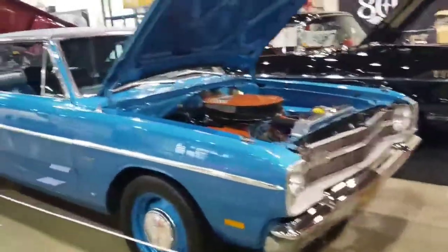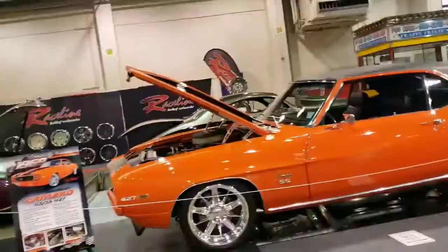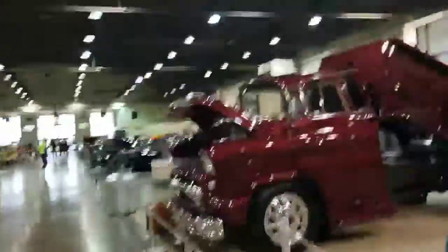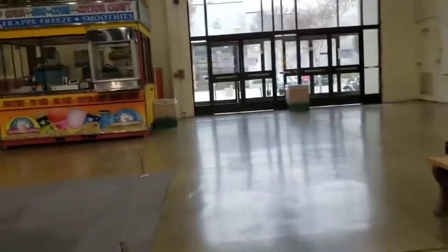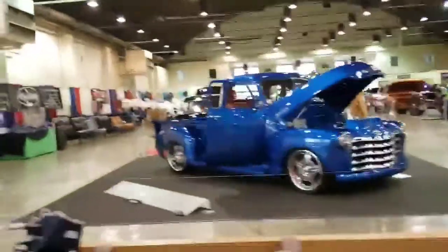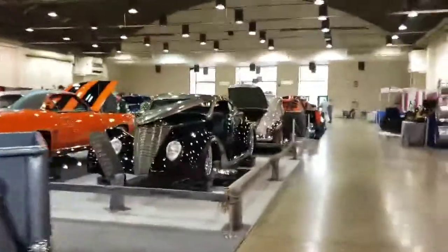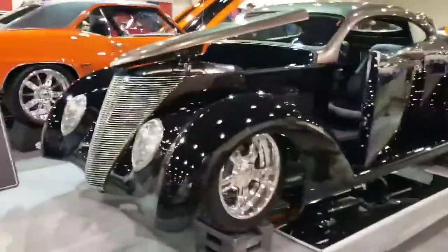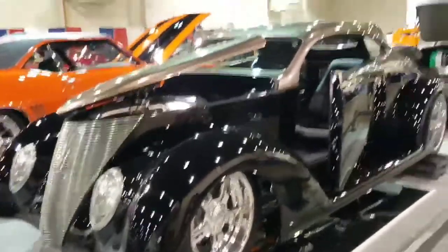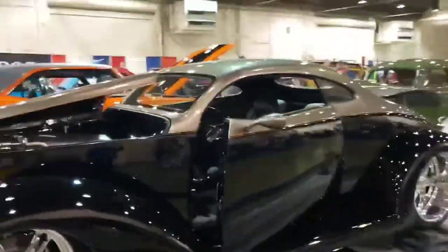Diver Dave, I'm talking to you. Oh. Oh, I gotta go look at this. Something caught my eye. And it's not that. It's this. Oof. Yes. 37 Ford 5 window. Wowee. Oh my God. Yes.